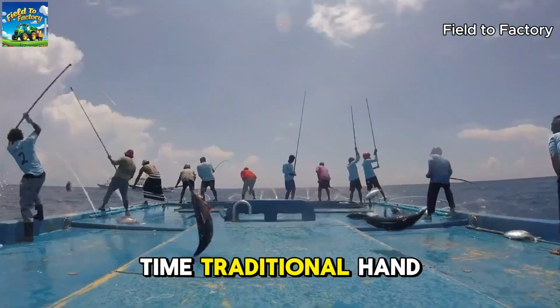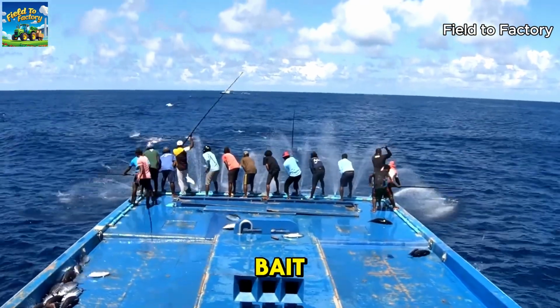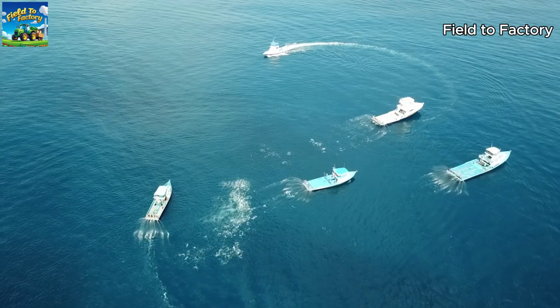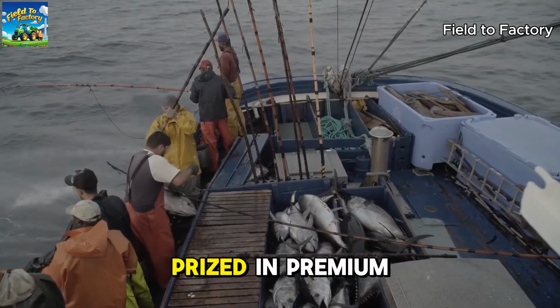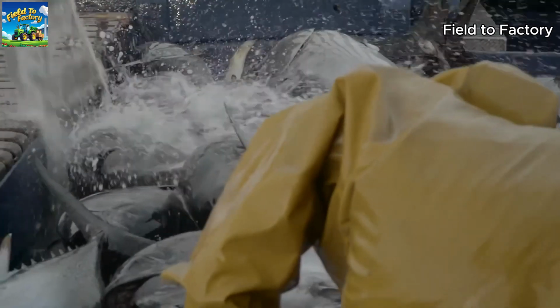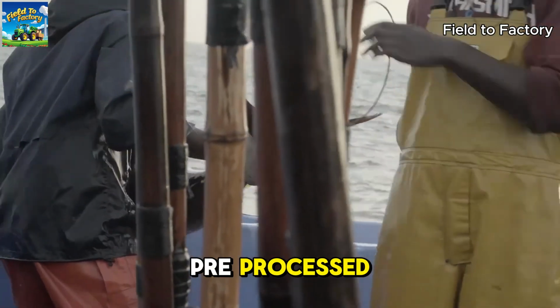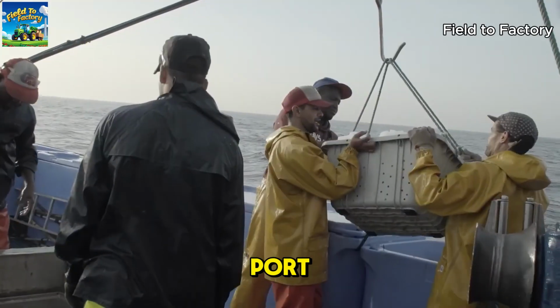At the same time traditional hand lining endures, anglers drop long lines with live bait directly into feeding zones. Although slower, this technique yields the highest grade tuna prized in premium markets. Immediately on board, the catch is pre-processed, either iced or blast frozen below 0 Celsius until it reaches port.